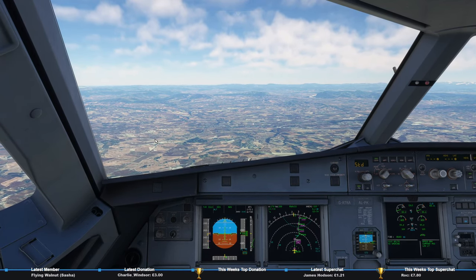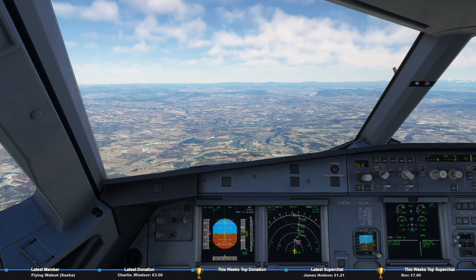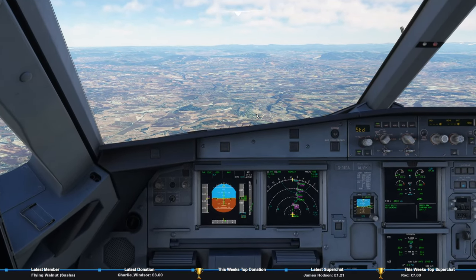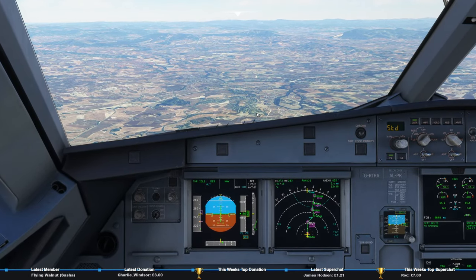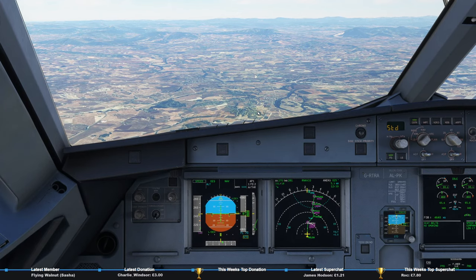Good evening, 2EJ8 Charlie, Madrid Control, good evening. Squawk 4461. 4461, 2EJ8 Charlie.